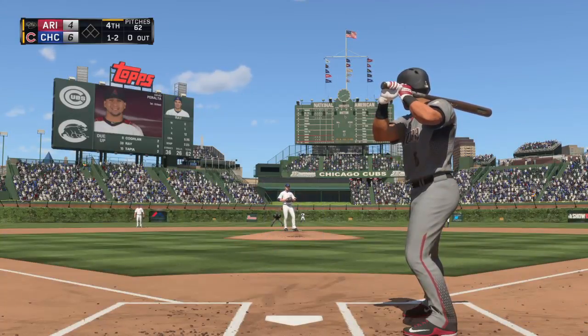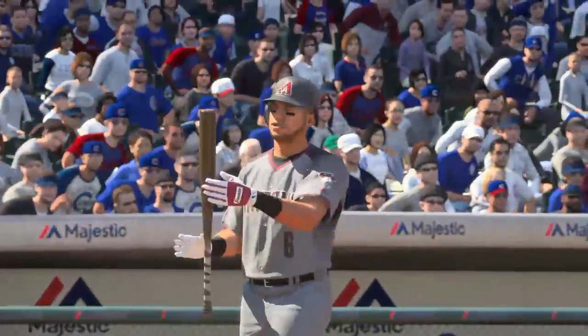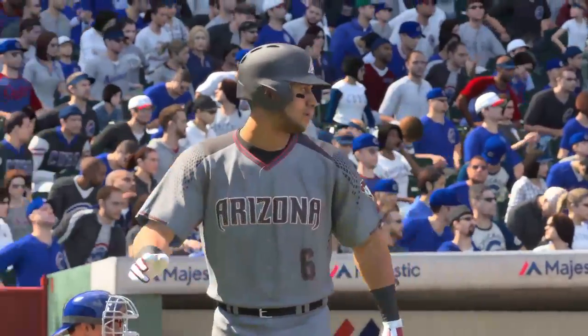A ball and 2 strikes. Here's the pitch. And this is swung on and missed, and this 4th inning will start the same way he ended the 3rd, with a strikeout, and there's 1 away.